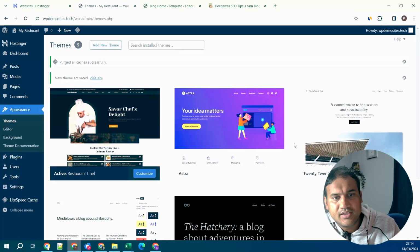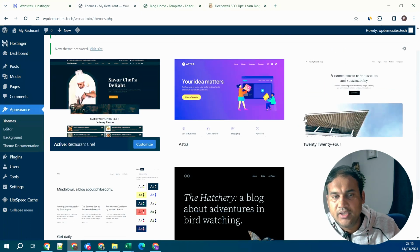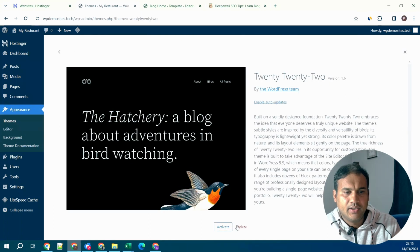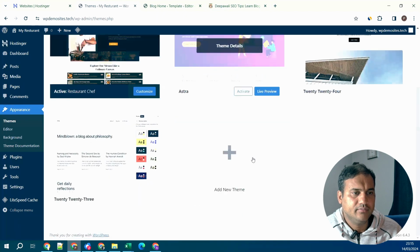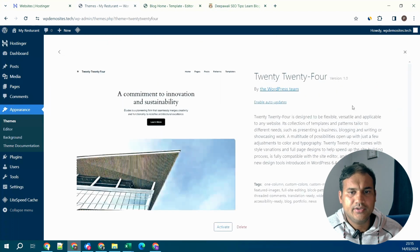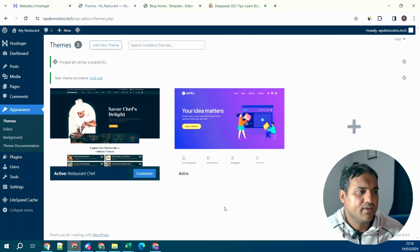Now the next part is how you can delete a theme. If you install a lot of themes, say hundreds of themes, and do not do the cleanup activity, so cleanup activity is required. So how to clean it up? Say if I want to remove this theme, go to theme details and you will see a button called delete. So just click on delete, press OK, theme deleted. Let me clean all of my themes. I don't need these themes. Make sure you keep one theme as a backup, I kept Astra Pro as a backup theme.